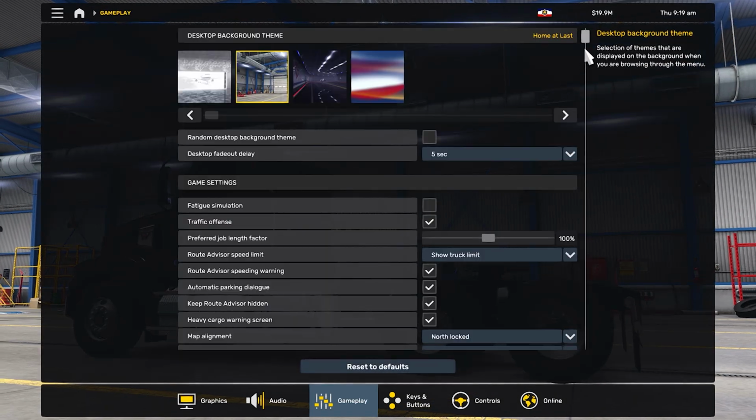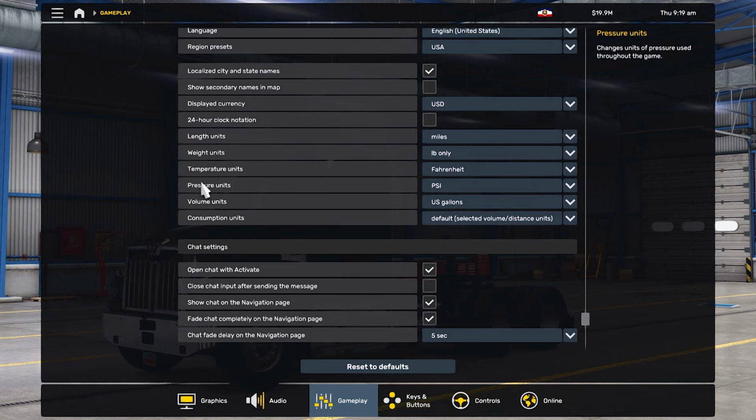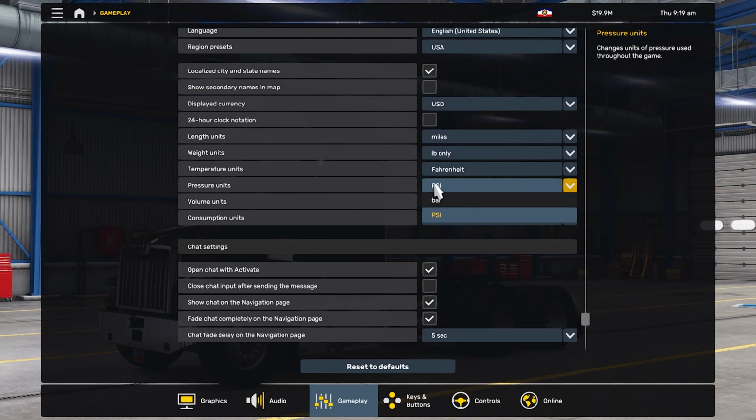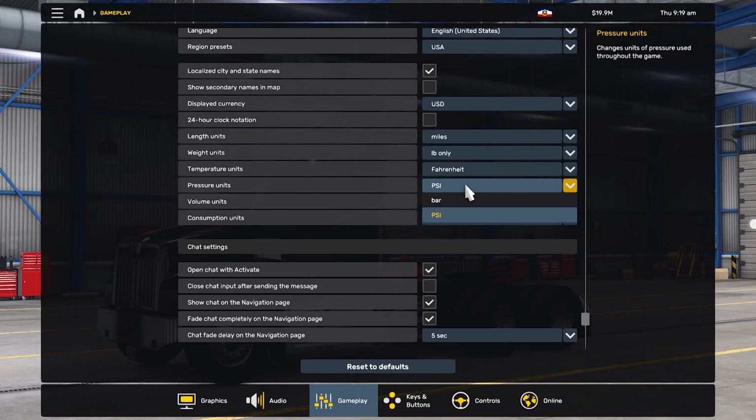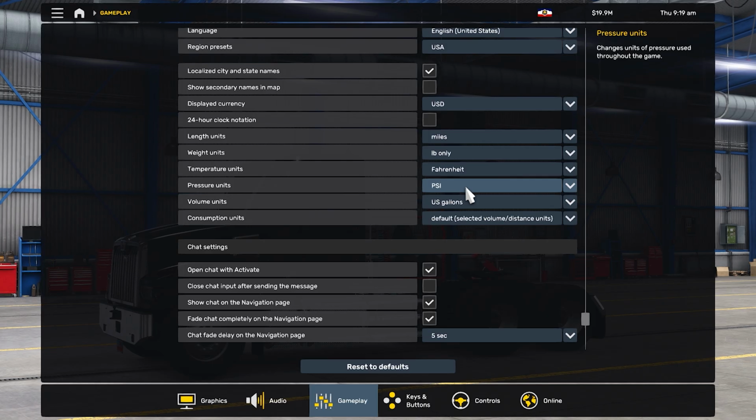A few minor settings were also adjusted in this update. For instance, pressure units have been added to the gameplay settings menu, providing more accuracy. Not sure what this is going to be used for, but it looks promising.